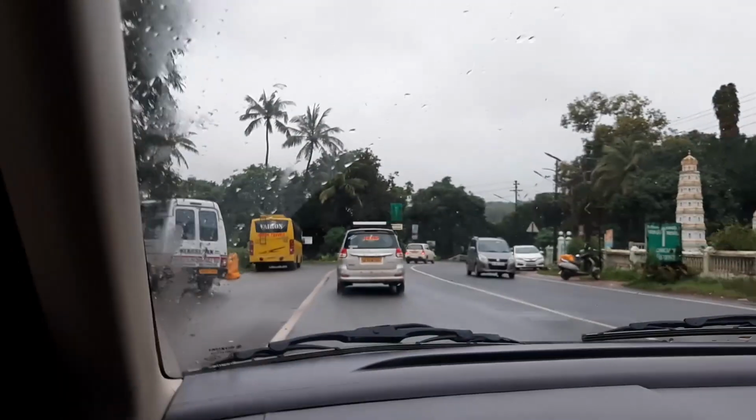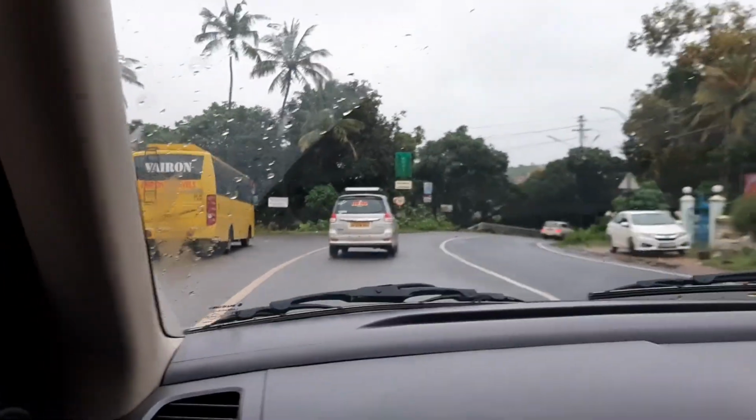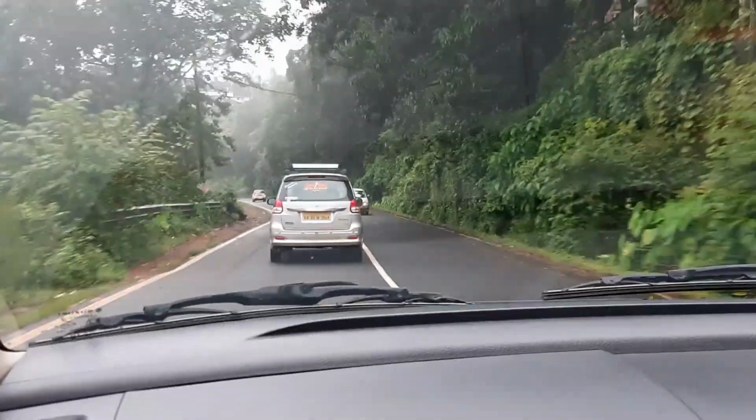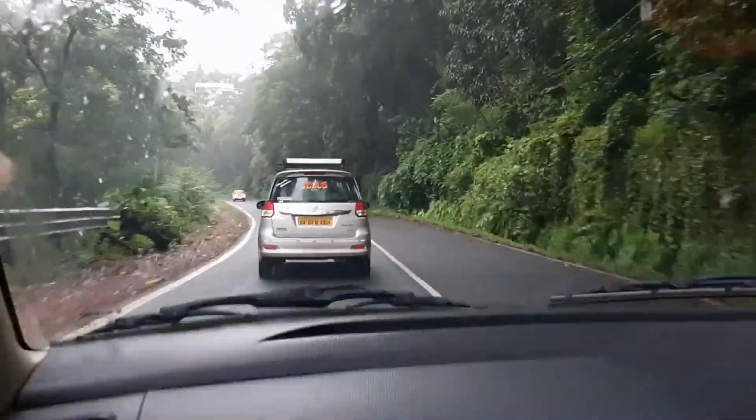In this video I'm going to show you how I got into this taxi, Goa Miles. Goa Miles is a government-run taxi which is cheaper than most private operators, and I was not paid to say this, by the way.